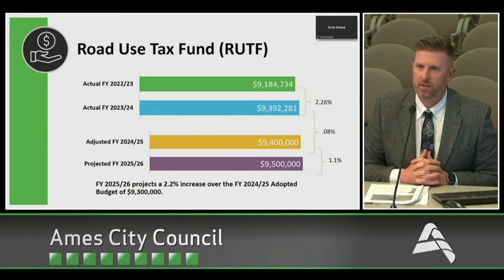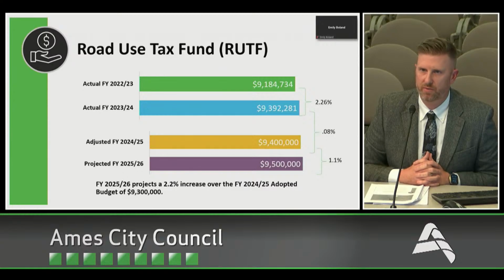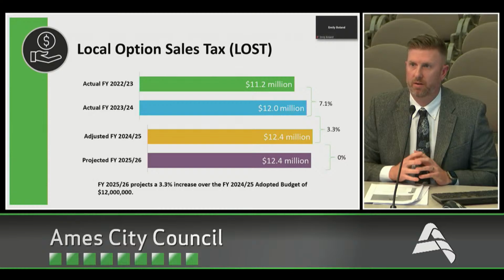The road use tax fund, a large source of street operations and construction. You can see from 22-23 to 23-24, we had about a 2.2% increase. At this point, about halfway through the year, we're forecasting just a modest increase, about 1% in the adjusted 24-25 budget. And then again, just another modest increase in road use tax for the upcoming fiscal year. 25-26 is a 2.2% increase over the adopted budget, so 9.3. So just a slight increase there. Not much to talk about.